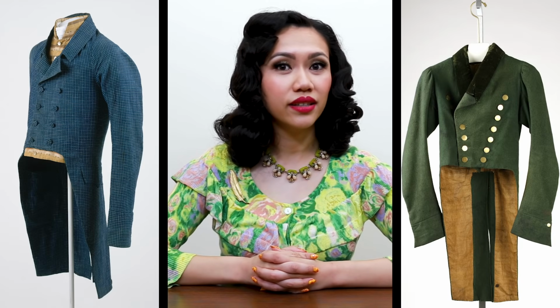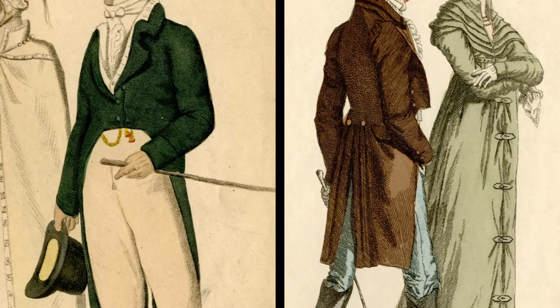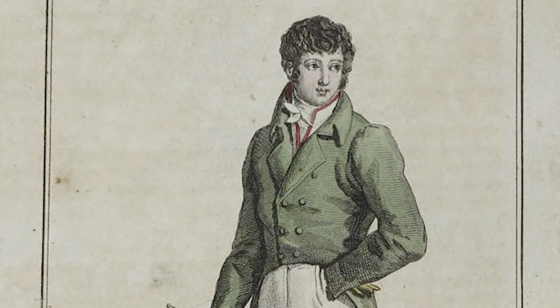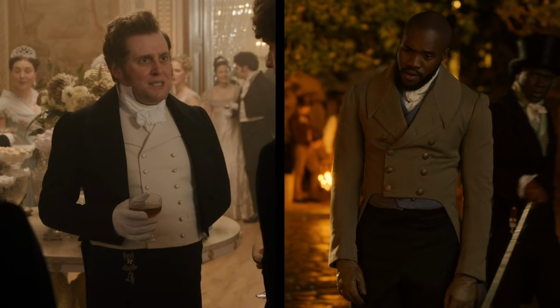Overall, the silhouette was slender, with sloping shoulders. These coats were not intended to match the trousers. Full suits for men would not come back into fashion until much later in the 19th century. The Regency tailcoat was double-breasted and could either be worn buttoned or open to reveal the waistcoat.